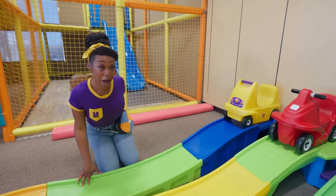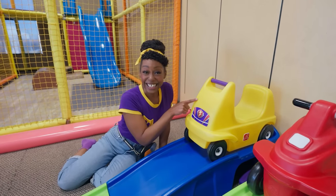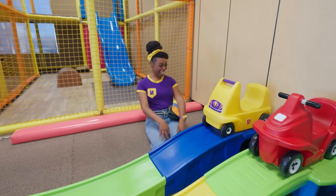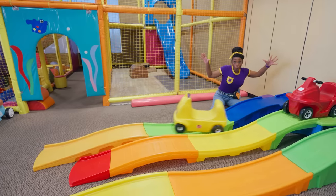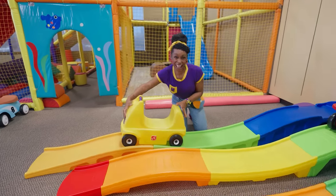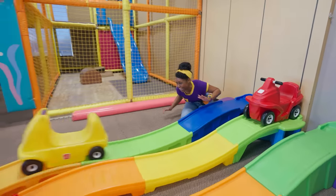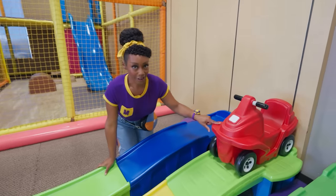And check out that car. Do you know what colors these are? Yeah, yellow and purple. Hey! Should we push these cars down the track? Yeah! Okay, car, get ready. Buckle up. Woo! Oh, we didn't make it all the way. Let's try again. Back it up. Reverse, reverse. Here we go. Buckled up. Okay, let's try again. Yeah! We did it.